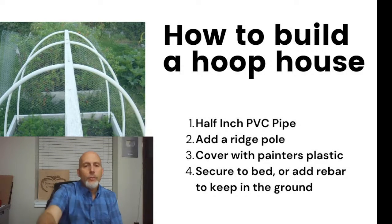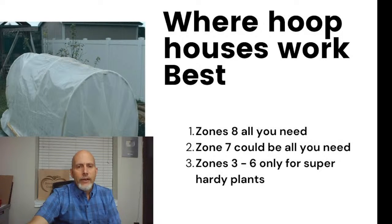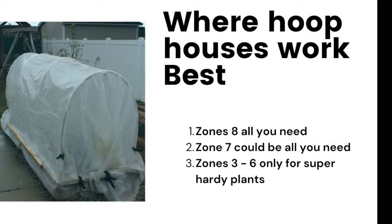So overall, a hoop house, let me see if I've got another slide. Yeah, I do. Overall, in today's market, a simple hoop house, you could probably get away with about $25 to $30 to build one. So this one, you can see this one's at our current house.